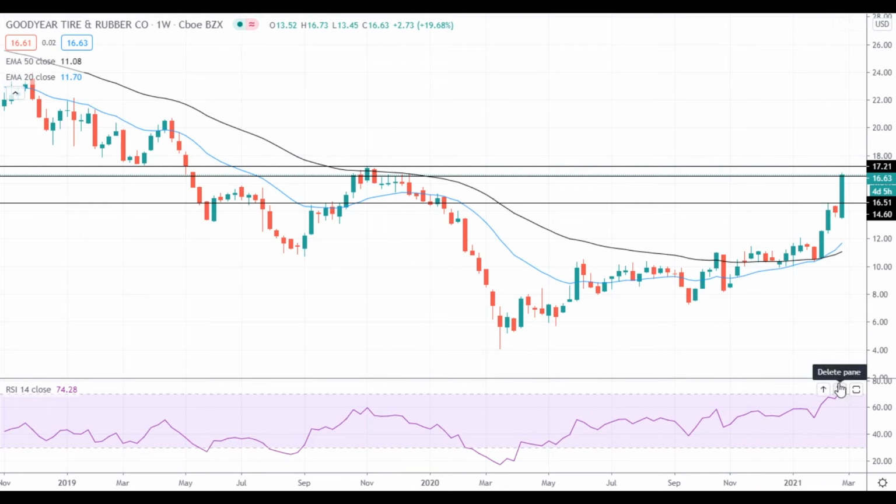RSI is already in the overbought territory, so the risks of a pullback are increasing. However, a move above 17.20 will likely allow the stock to develop additional upside momentum. On the support side, the nearest support level is located at 14.60, but additional support levels will likely emerge if the stock loses momentum and starts to move lower from recent highs.